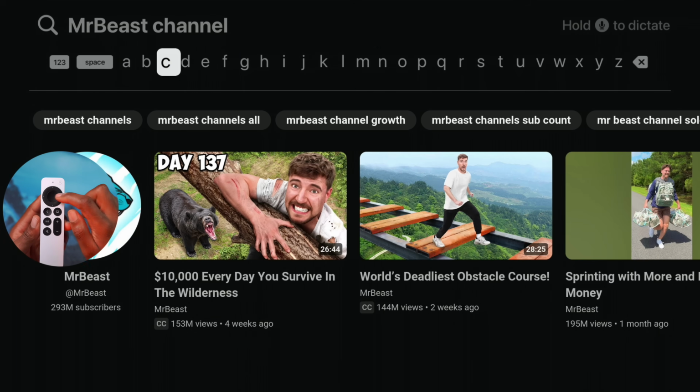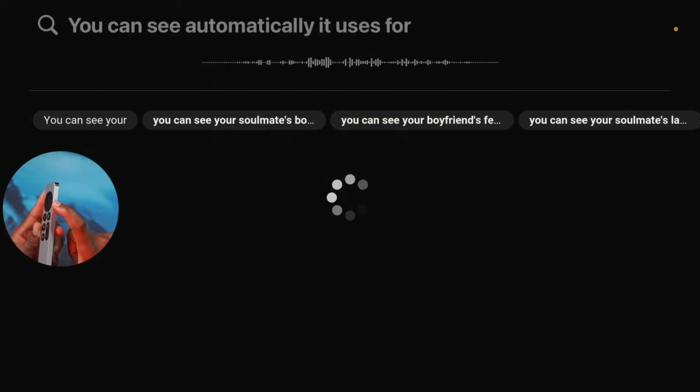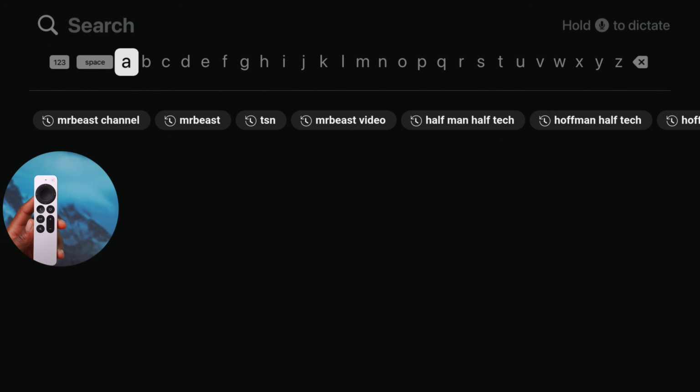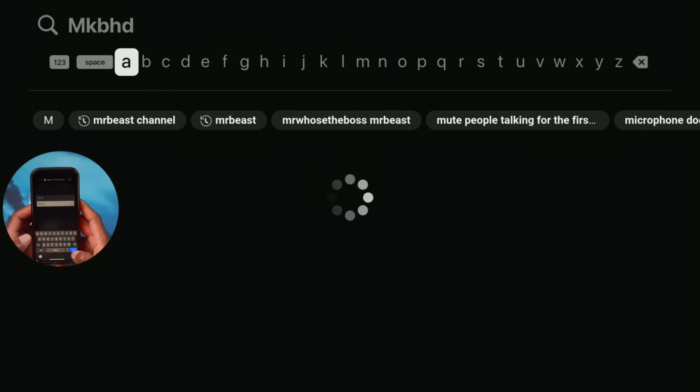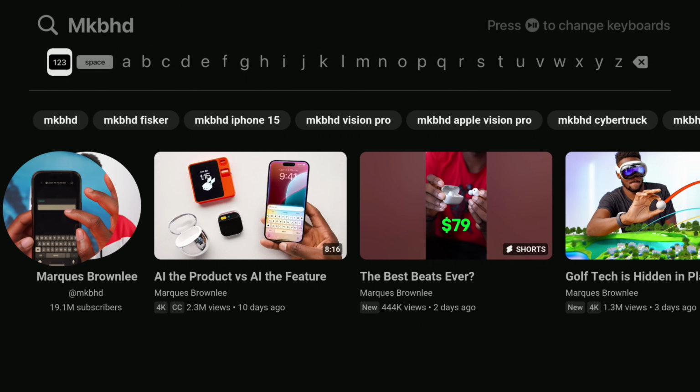Now on the Apple TV, this is YouTube that I'm in right now. You can see as long as I'm on the top search bar, if I press and hold the mic button, it automatically uses voice detection, and this way it's able to search depending on what I'm saying. In YouTube, if you go to the search bar, you can see on the iPhone automatically a keyboard pops up, and this is the same iPhone that's paired to the same iCloud ID as my Apple TV. So for example, if I type MKB HD on my iPhone, you can see it's syncing properly and timely with my Apple TV. And now every time I go to the search bar, the keyboard will pop up.